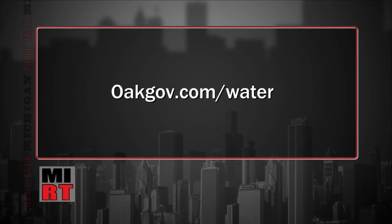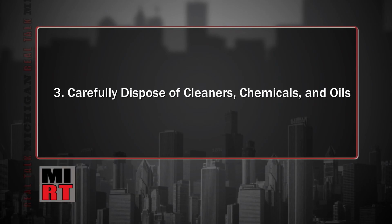Okay. Number three. Carefully dispose of cleaners, chemicals, and oils, right? Right. And people don't recognize you really can't just flush this stuff down the toilet. If it's a separated storm system, storm drains go right into water as a rule. They go right into a nearby stream or their receiving waters. Anything that's put in the storm drains ends up in those waters.